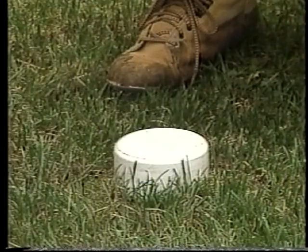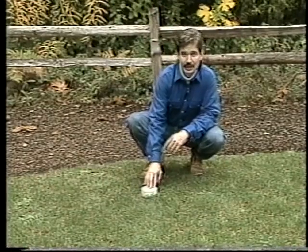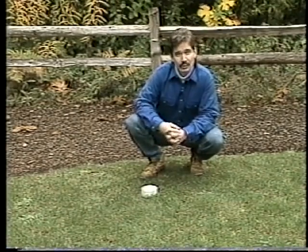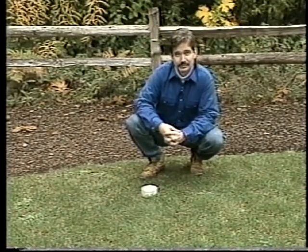Depending on your system, you may have one or more 4-inch capped PVC pipes like this one sticking up in your yard. This is a monitoring port. It's important that you do not remove it or allow it to be filled in. If you'd like more information on how to check your monitoring port, contact your local health department.